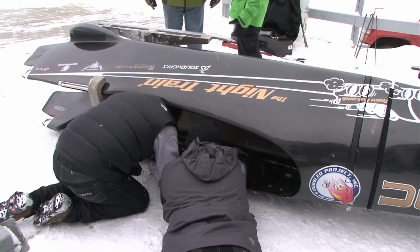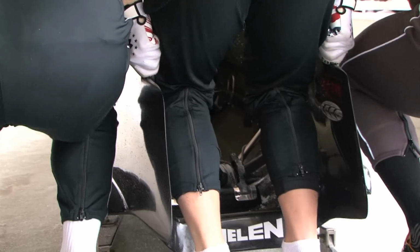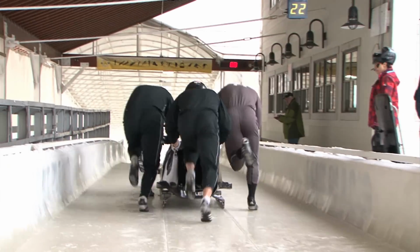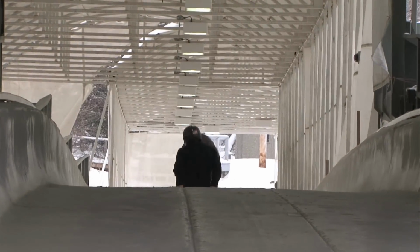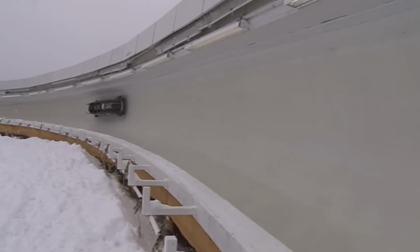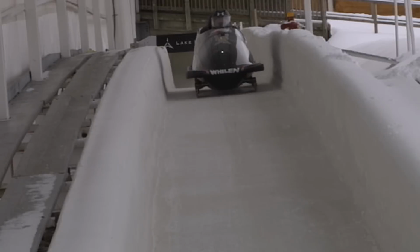Couple more adjustments made on the sled in between the second and third runs. And now the Night Train Team Holcomb takes off on its third test of the Night Train 2. Similar start time, their downtime wasn't as good, but the team thinks the sled's pretty fast. This new sled's really flying. The sled was on and off the curves, nice and smooth. It really felt quick.